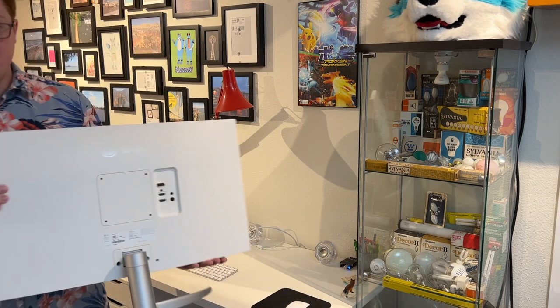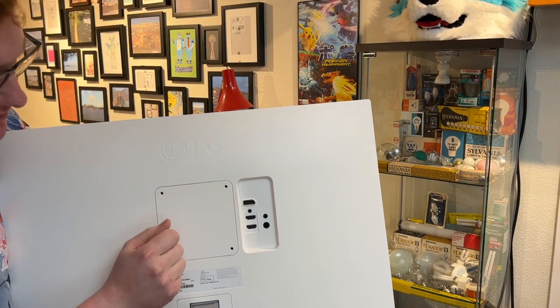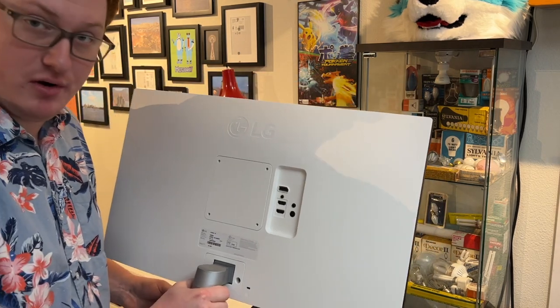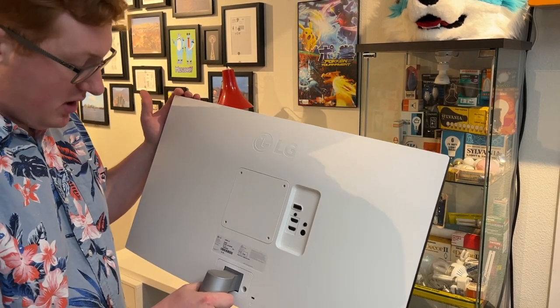So on the back here, we have a whole bunch of different ports. We have some HDMI, a display port, power, and I'm assuming that's like audio out, so that whatever audio is coming through your HDMI, you can put it out to something, because this doesn't have speakers built in.